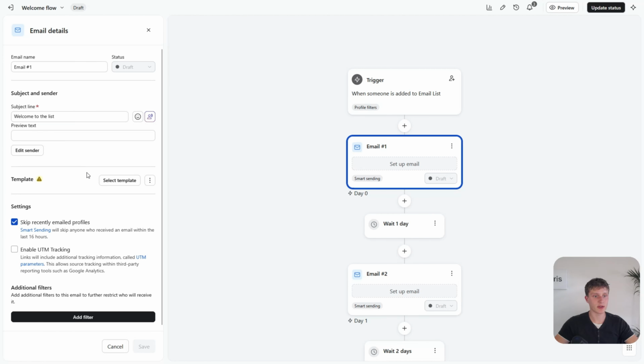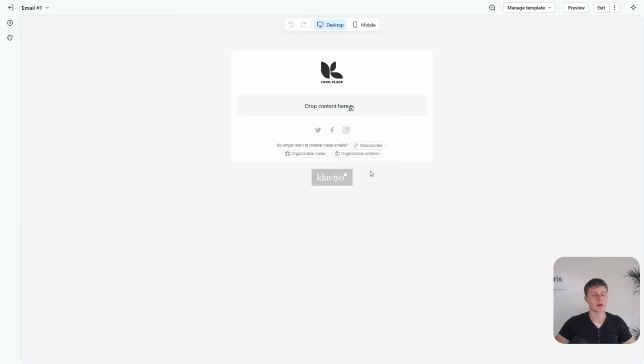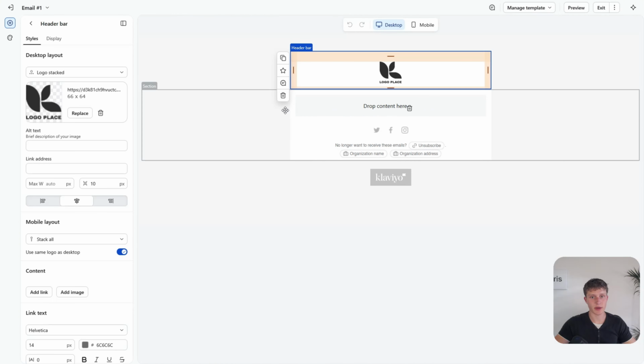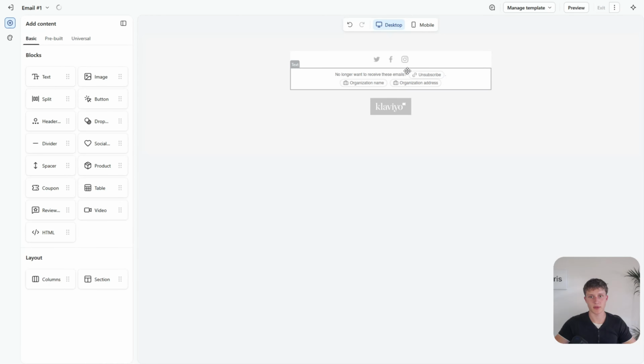And then for the content, we of course also want to add the emails. So I don't have a template in the agency demo account right now, so we definitely want to just click select template and then click on create. Right, now we're in the actual builder, and I always like to basically delete most of the stuff so that I can then work with the blank canvas essentially.